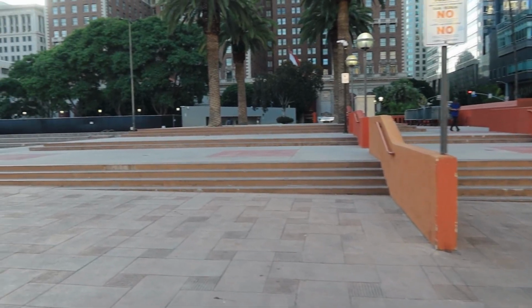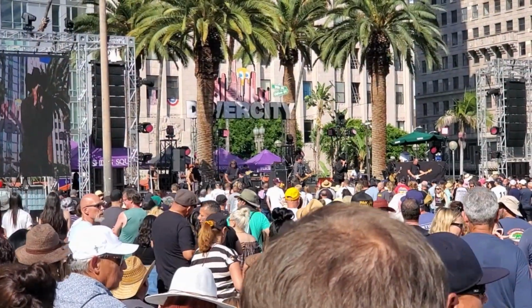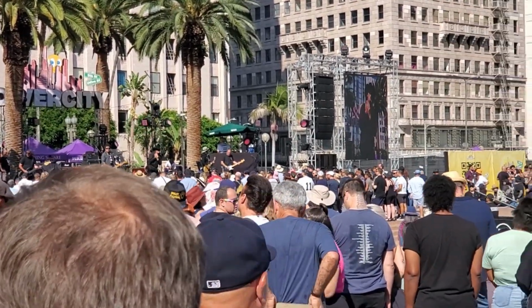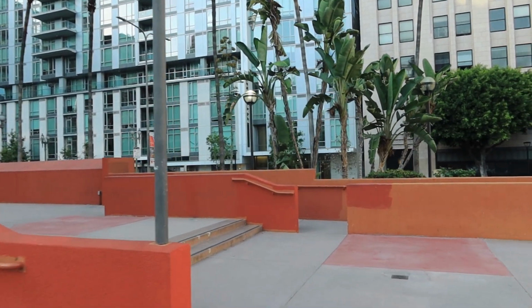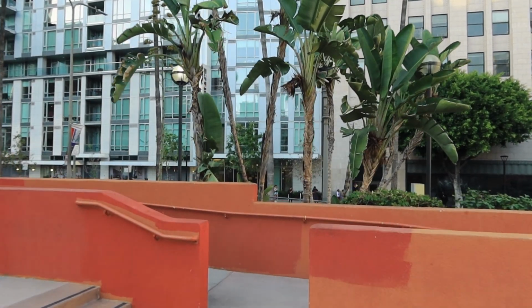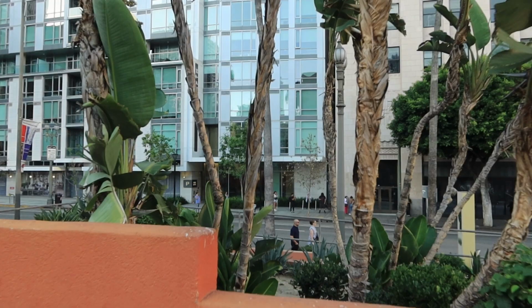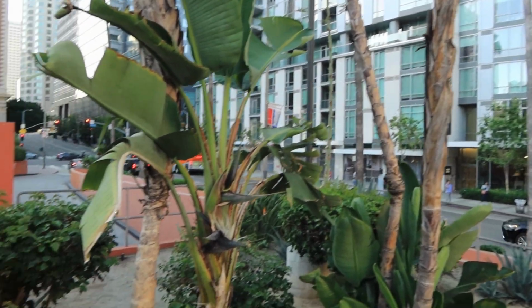This area right here, that is the stage area when they do concerts. This is going to remain virtually identical. I don't think there's going to be any changes that are done to this part right here. It is kind of odd. It's not a place that you want to hang out in. And that's kind of by design. The architect came from a concept that made you feel safe by being in an enclosed area.